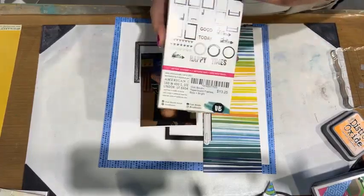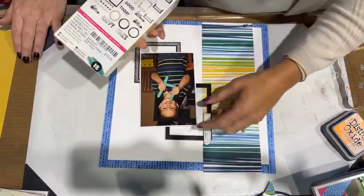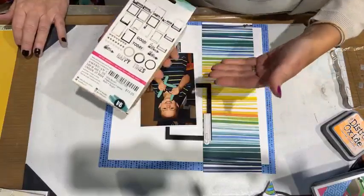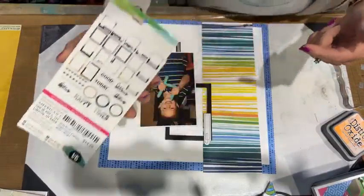So these are all the pieces in there. Tons of frames. They're chipboard frames. So they're great. You could actually trim your photos down to sit in there. You could turn them into shakers. Or like I'm going to do, I'm just going to use them as layers underneath. I think I like where you're going. Anyways, yeah, I like this. That's fun. Do you like that?